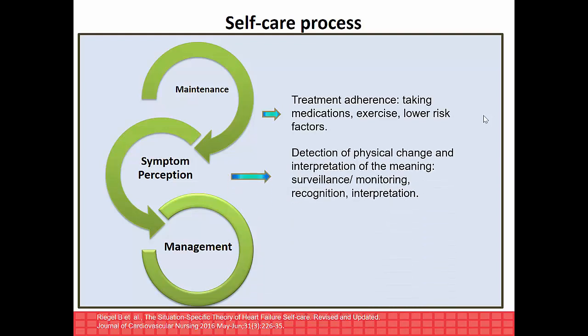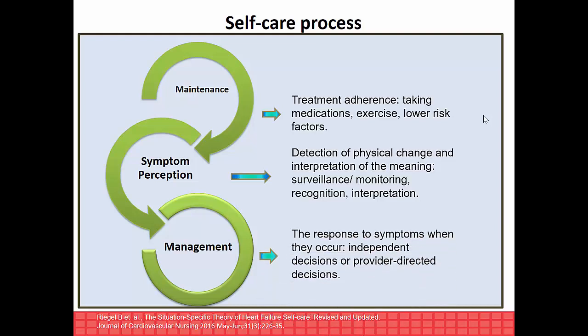Then there's the part about symptom perception, where patients do have symptoms of heart failure that may improve or may get worse, and it's trying to monitor those symptoms so they know what to pick up. It's really a surveillance system and recognizing what to do if things change. So when they do pick up a change, the next step is what should we do, and have a plan or an action plan, as they often describe, on when and how and where they need to seek some help.